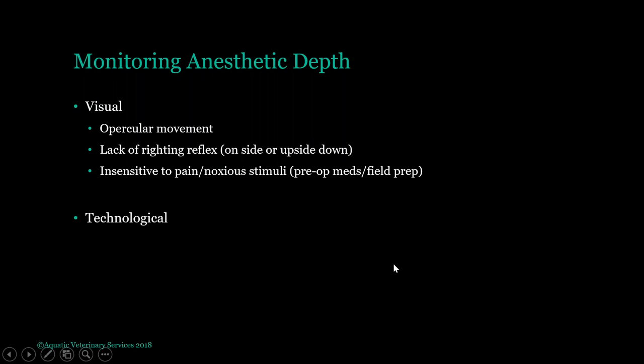Some more technological and advanced options we can use are ECGs. Usually with this, you're not going to see the standard PQRST waves that you'd see in small animals and humans, because fish only have two chambers in their heart, not four. So with this, we can actually insert needles right next to where their heart is in their body and clamp the leads onto that.